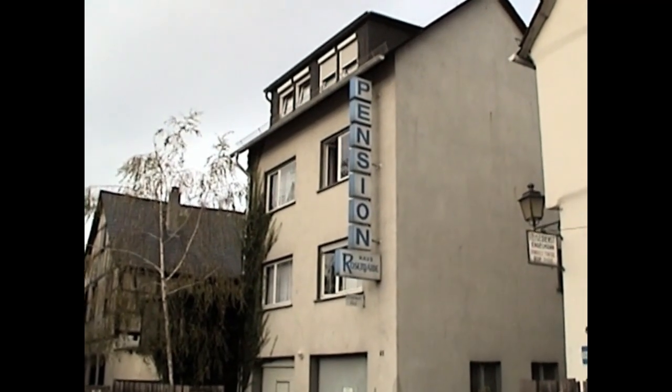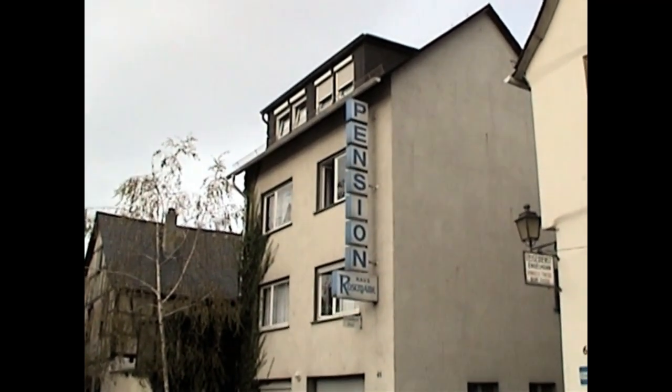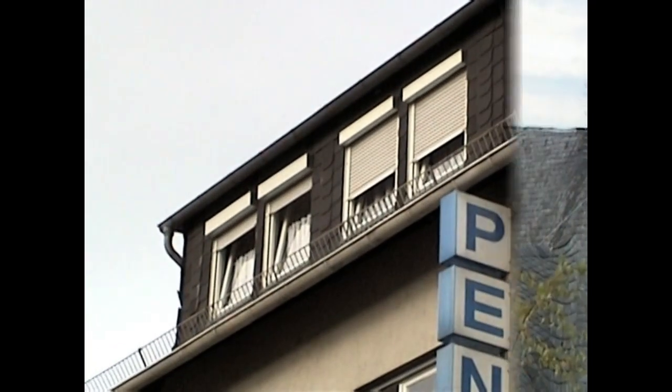Place we stayed in Rudesheim, and I thought I'd take a picture of it because the sign is so big and readable. We were in that top floor, right up there.